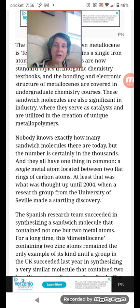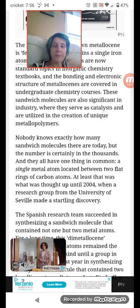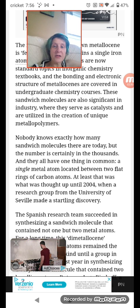And the bonding and electronic structure of molecules are covered if it stays here, in undergraduate chemistry courses. It's going to be Lou.